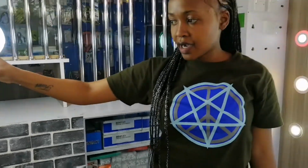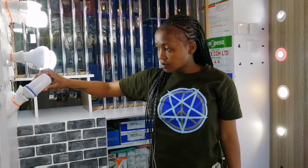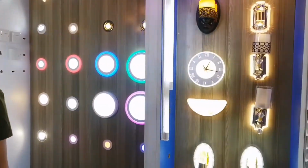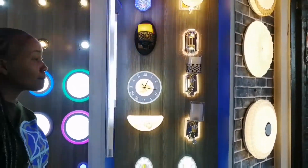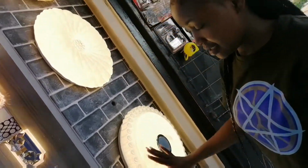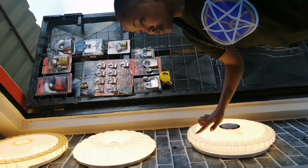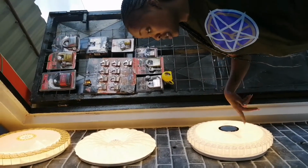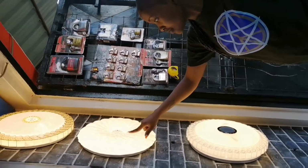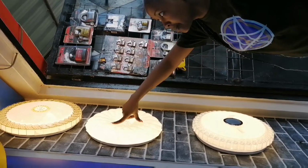This one has the center light. This one has a Bluetooth speaker, goes for 4,000. They have a 3-in-1 sleep fitting: warm, good white, and white. This one goes for 3,000.